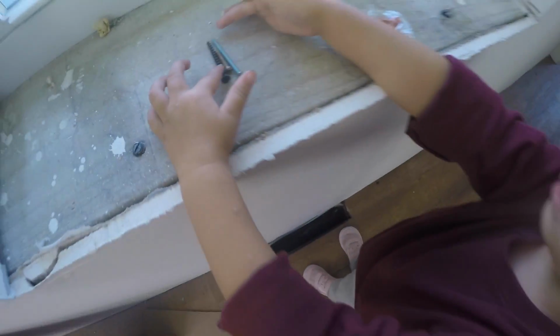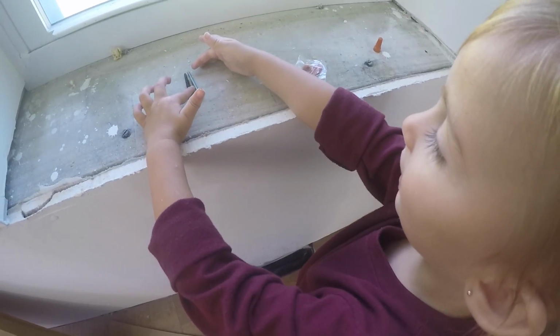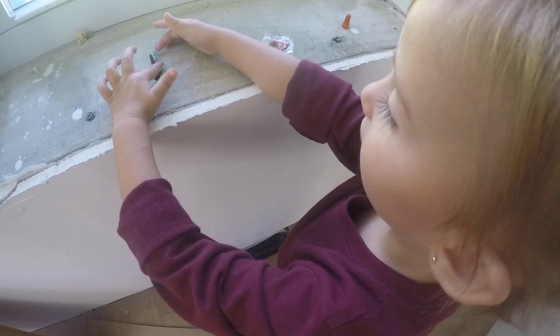You got a baby and a mommy and a daddy? A white black one and a blue one. Nice. Look! Super cool. Daddy, my. Sweet.